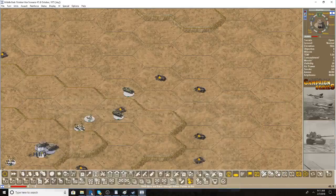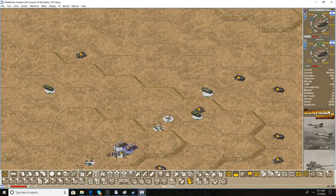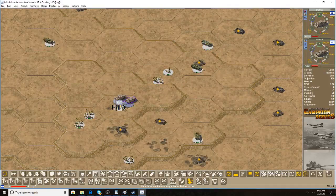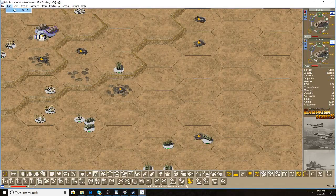RPGs. Thanks, Jason. Yeah, so they've got RPGs. And a rocket-propelled grenade can definitely take out a Centurion. It's not going to be as easy to take out a Centurion with an RPG as, say, a T-55, but if you can't take it out, you can definitely disable it. And a disabled tank is pretty much useless in battle. Well, let's go ahead. Next.